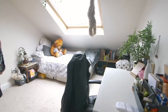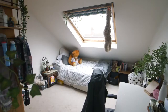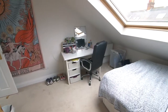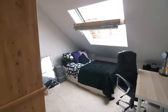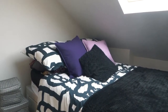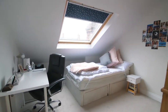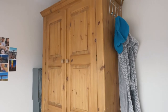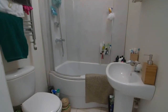Up to the top floor, we have the other four double bedrooms. These are all lovely and bright. Also on this floor is a modern bathroom with a bath and overhead shower.